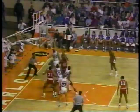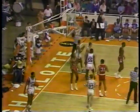Bang, shot won't go for Tellis Frank. He follows, won't go again. And we've got a jump ball situation. The ball's going to go to Kentucky on the alternating possession rule. Tellis Frank on the inside.